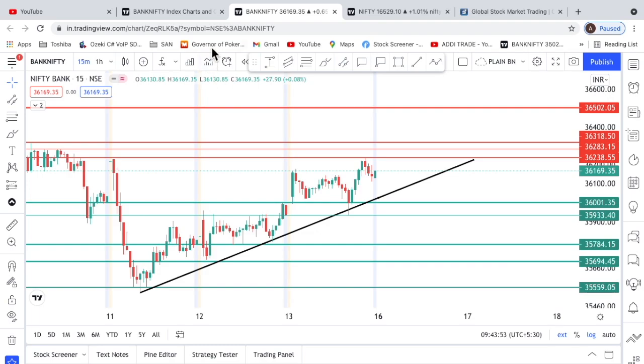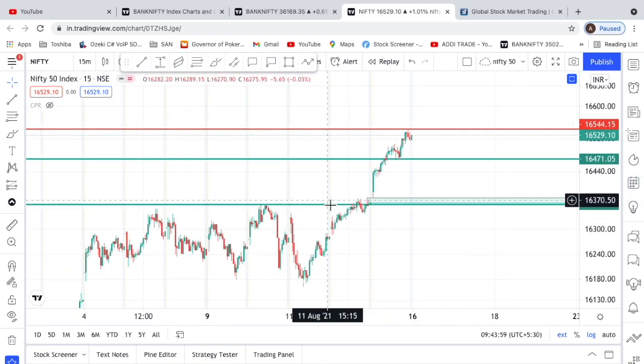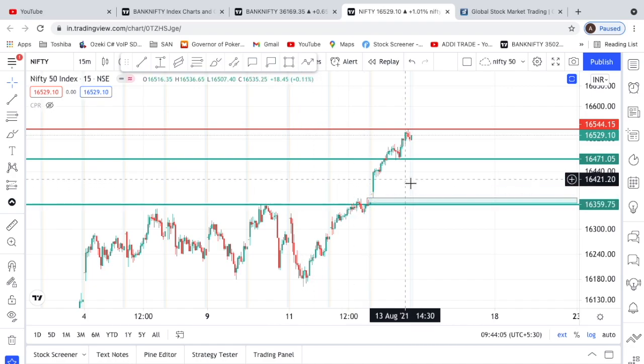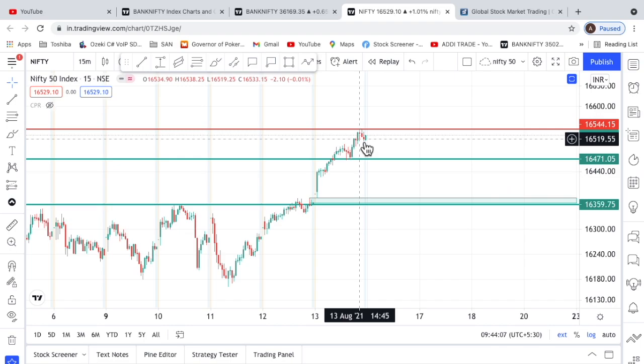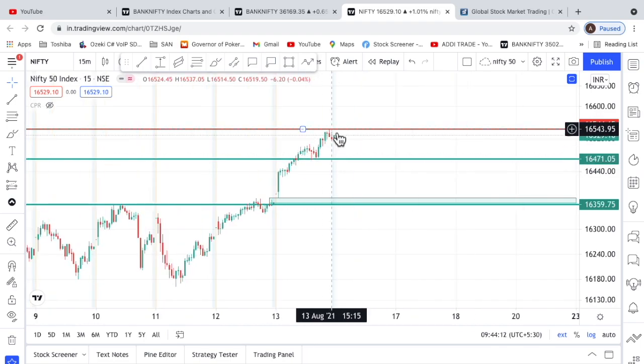Let us move to Nifty. See, when Nifty broke out of this, in the previous video we had a red line marked over here. The moment it broke out of that huge resistance, we had a one-way up. We had a good trade in Nifty and a good retracement and again a pullback.